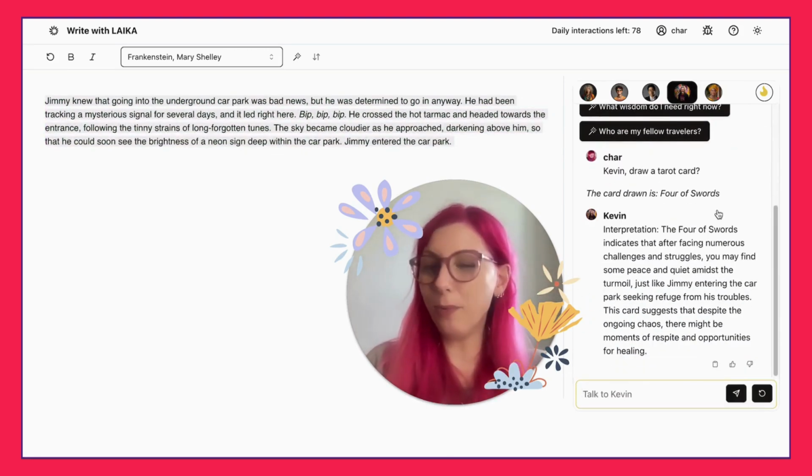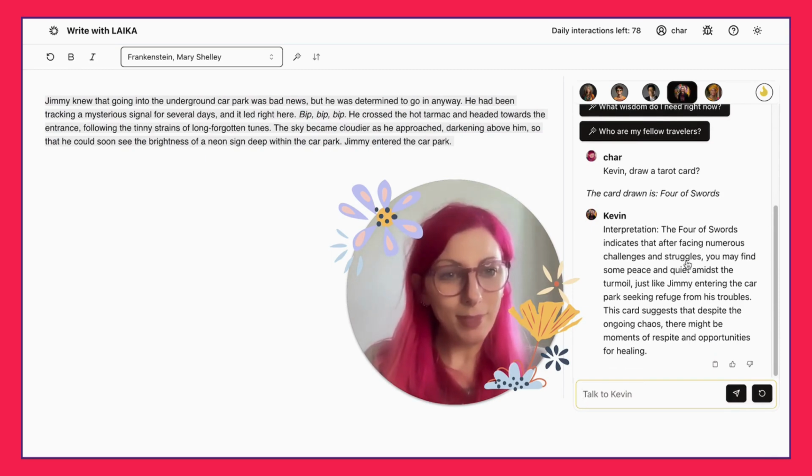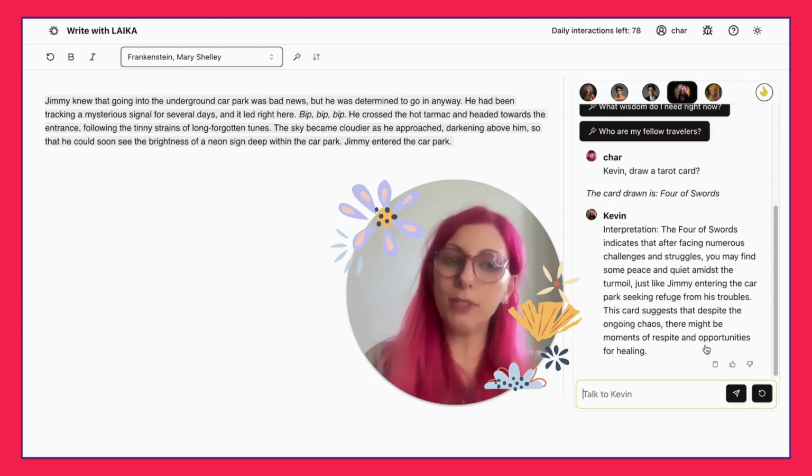So I just want to see what kind of interesting thing Kevin might have for us for this. So Kevin draws the Four of Swords. He says, peace and quiet amidst the turmoil. And Jimmy is entering the car park seeking refuge from his troubles. Despite the ongoing chaos, there might be moments of respite and opportunities for healing.